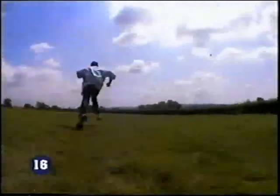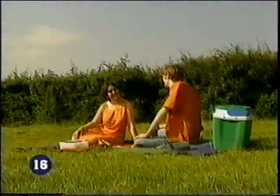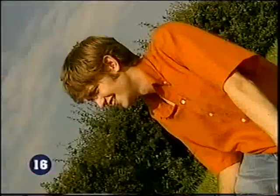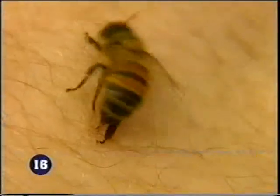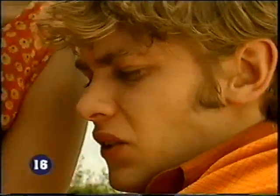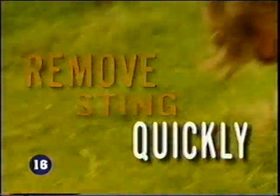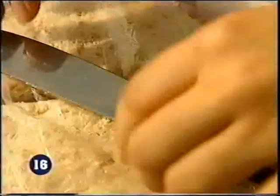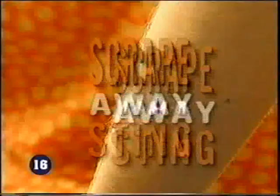If wasps attack, the advice is very different. You should run away as fast as you can. Once you're out of their territory, the attack should stop. If you receive even a single sting, it's important to know whether it's from a wasp or a bee. A bee leaves its sting in the skin, whereas a wasp doesn't, so all you'll see is a swelling. You must remove a bee sting as quickly as possible, or it will continue pumping venom into the wound. Use tweezers to pull it out carefully, or scrape it away with the back of a knife or a fingernail below the poison sac.